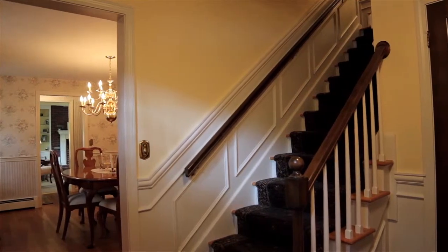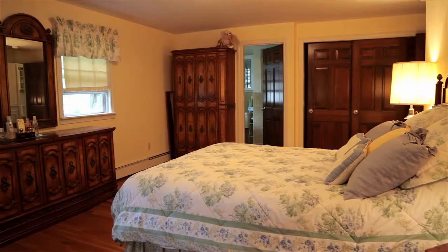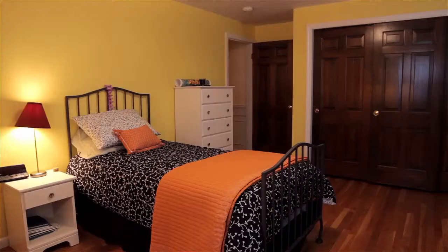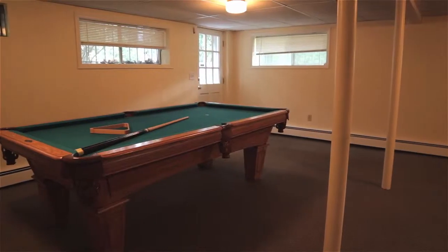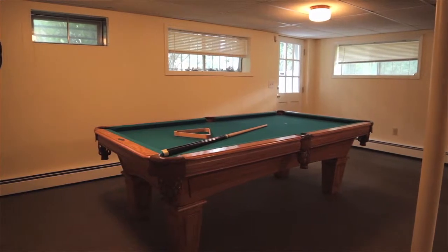Upstairs, the second floor provides a generous master bedroom with a triple door closet, stairs to the attic, and tiled ensuite bath. This floor also includes three more spacious bedrooms and a family bath with a cultured marble sink, while the walkout lower level supplies a recreation room with over 500 square feet of finished space.